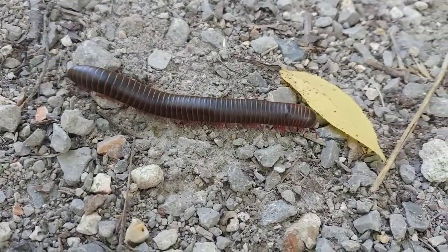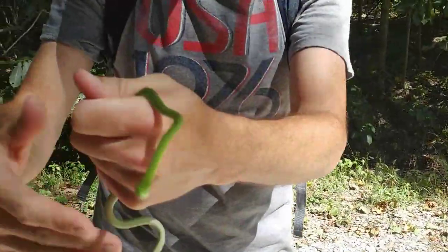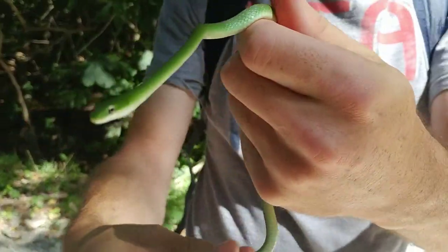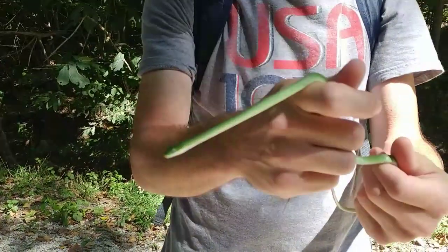Those are fun. Yeah. Was it up in a tree or crossing the road? Right here crossing the road. Did you see one today? Yeah, but it was way smaller. Oh, he's gorgeous. It was a baby. Yeah, they calm down once they feel your hands are warm. Yeah. You're not hurting them. You're not squeezing. They'll calm down.